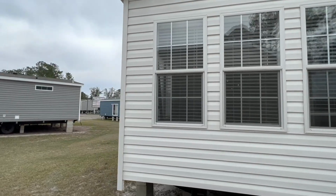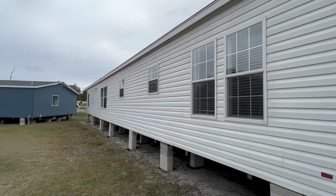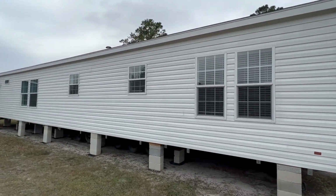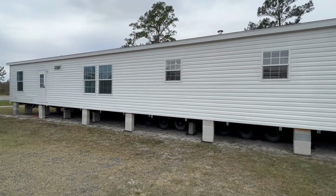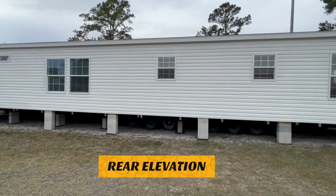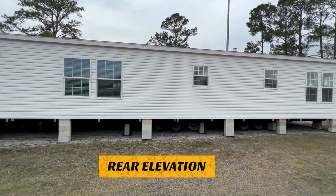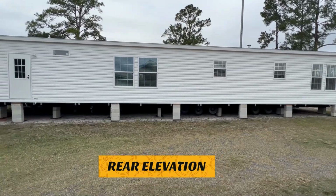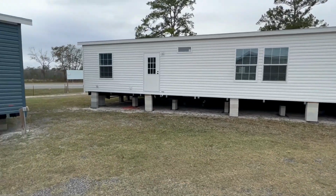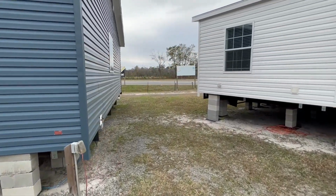You guys are in for a treat today with this home. This is a beautiful, gorgeous home. So of course, this will be the rear elevation of your home. All right, so let's go inside and let's see what the Westchester has to offer.